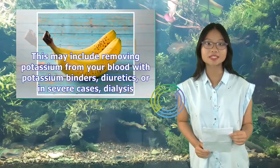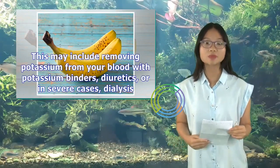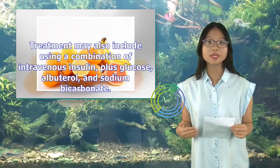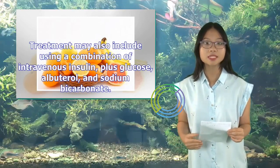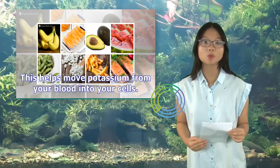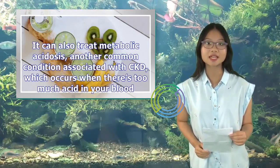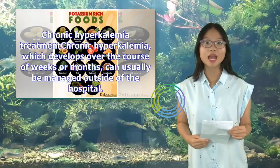This may include removing potassium from your blood with potassium binders, diuretics, or in severe cases, dialysis. Treatment may also include using a combination of intravenous insulin, plus glucose, albuterol, and sodium bicarbonate. This helps move potassium from your blood into your cells. It can also treat metabolic acidosis, another common condition associated with CKD, which occurs when there's too much acid in your blood.